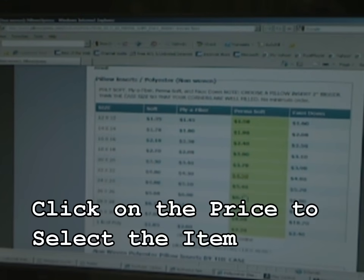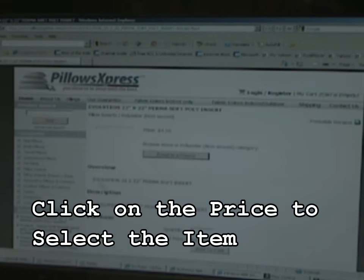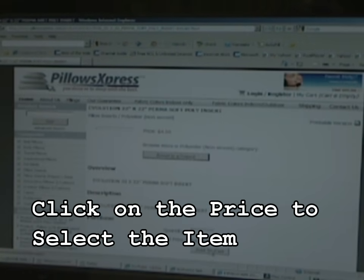$4.50. Click on the price. You click on the price, it should take you to the item, and then you can add it to your cart. That's what we did. We clicked on the price. Very important. Click on the price. We can change the quantity from 1 to 3. And here we go. Add it to the cart.